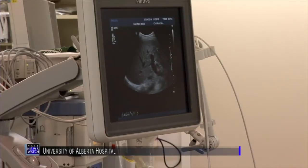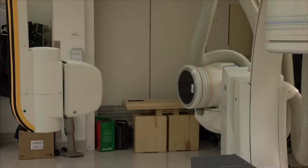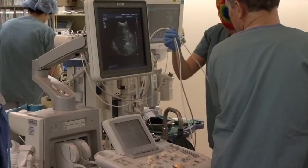Our first story discusses how doctors are always looking for less invasive ways to diagnose patients. Drew Miller tells us more about interventional radiology and how it uses both X-rays and ultrasound. Interventional radiology is a subdivision of radiology. It works with ultrasound and X-ray to be able to see the underlying problems within the patient.